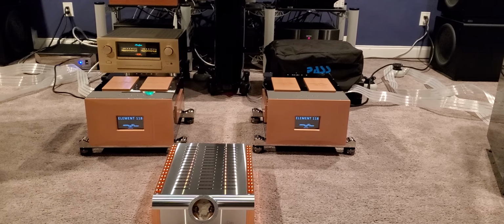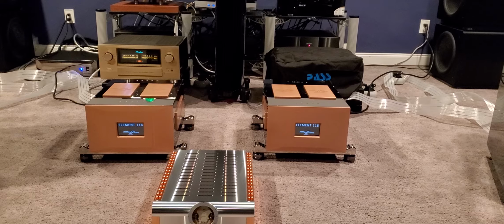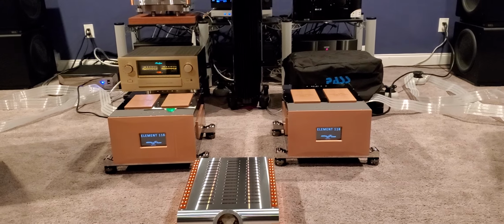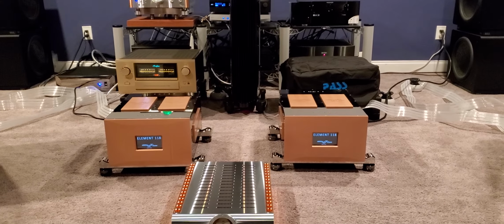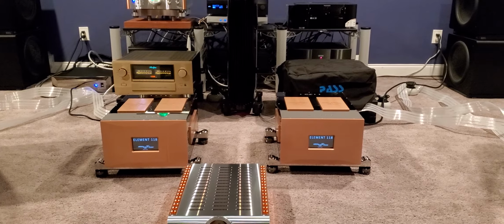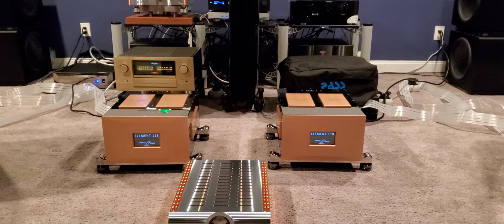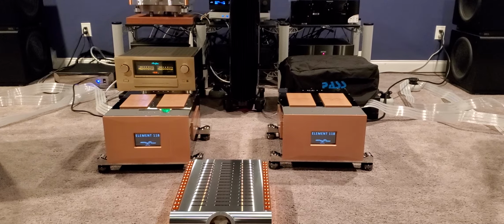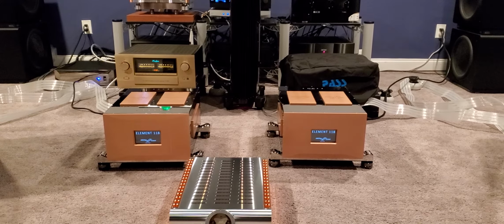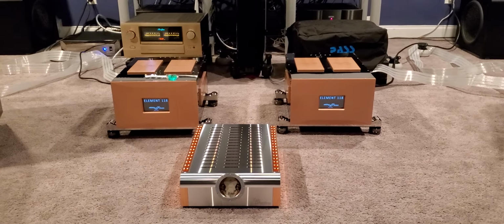Easily, they just completely slaughter my Roland 925 monoblocks. They made the Jeff Roland sound broken. It was just piss poor performance from the Roland 925s. I know Roland is working on something new, but these 118s completely killed the Jeff Roland 925s. For an MSRP of $36,000, while the Jeff Rolands are $65,000, I think, no way in hell would I ever take the Jeff Roland 925s over the Element 118s. No way, ever. I'm sorry, it just would never happen.